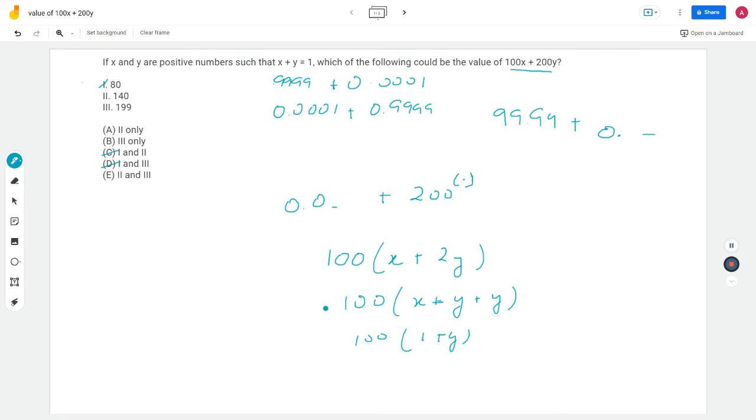So can the sum be 199? Sure. I just make y equal to 0.99. So 100 times 1.99 gives us 199. So the other two are both feasible. Similarly, can I make the sum 140? Let's say 100 times 1 plus 0.4, that will give us a sum of 140. As long as y is between 0 and 1, I will get feasible values for this sum. So essentially, the sum will be between 100 and 200. So the answer here is E.